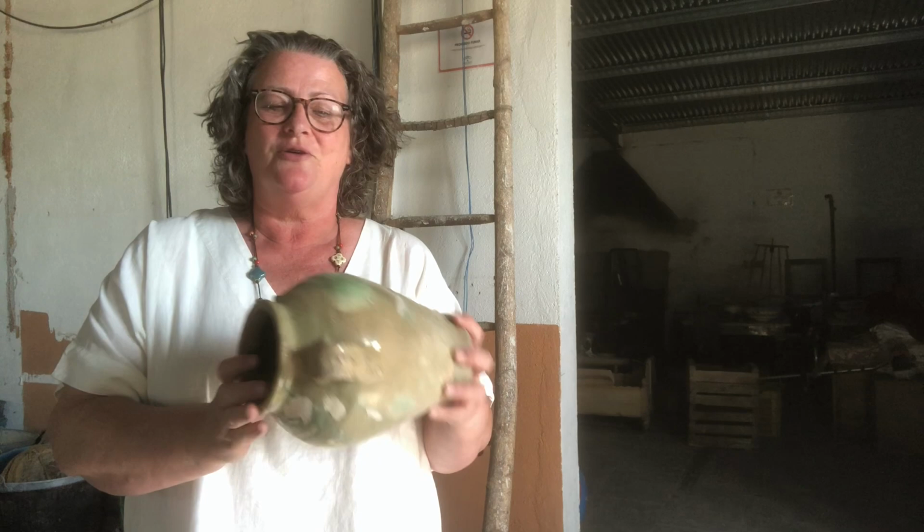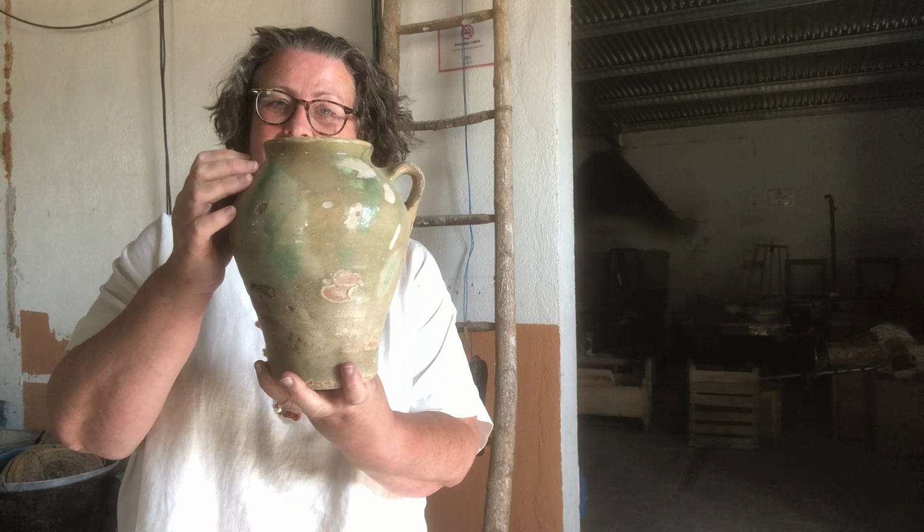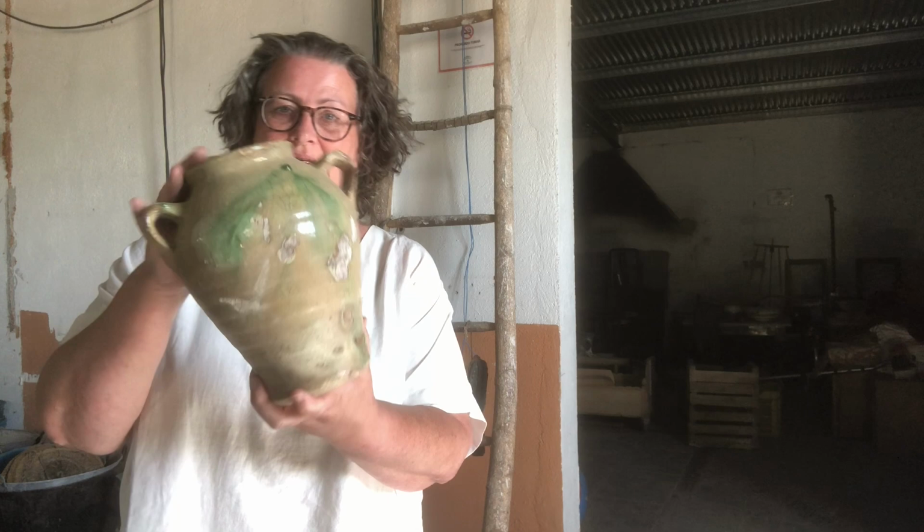So we found some beautiful old pots. Just stunning. There's a selection of about half a dozen different sizes and shapes. Some of them have even got lids. They're not perfect, they've got chips, they've got cracks, but I think they're lovely, so we're keeping them.